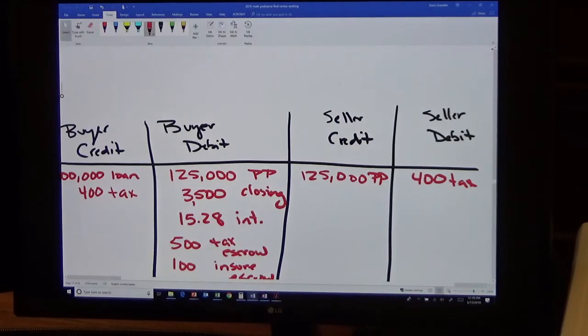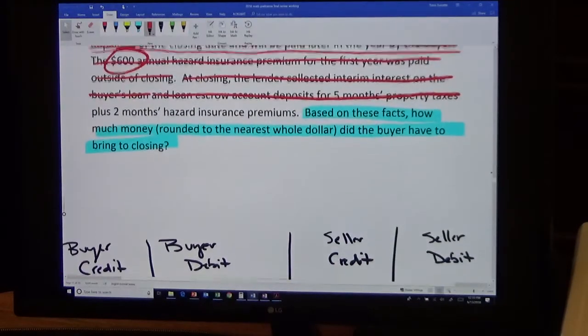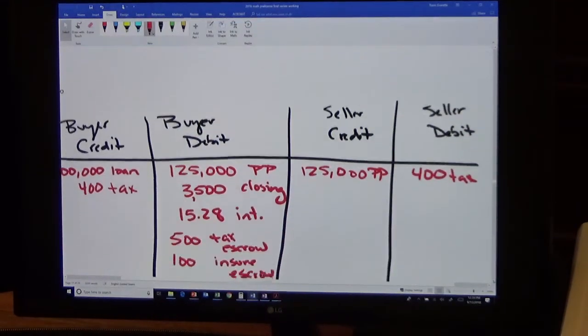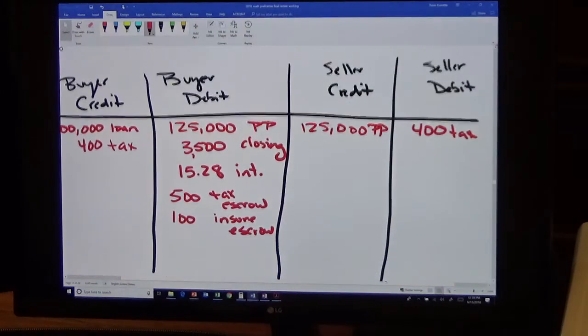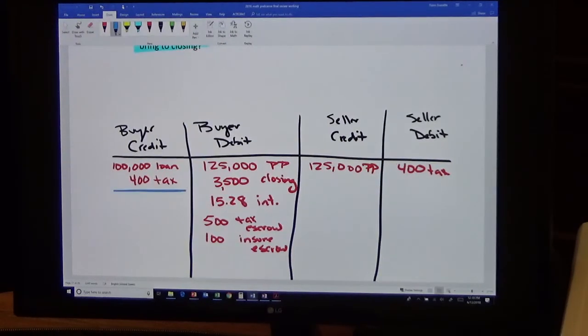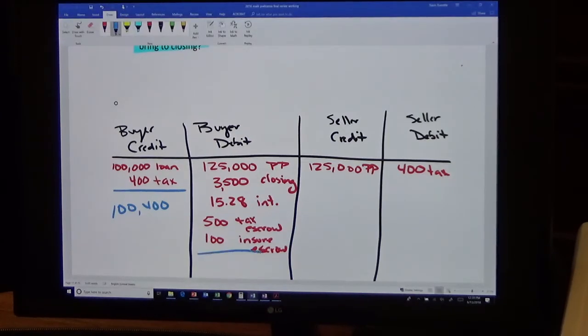Alright, so we've got everything in here that we would need in order to calculate how much money needs to be brought to closing. We've got everything filled in about how much money needs to be brought to closing by these folks. So we just need to total up the columns. Right? If we total up these columns, I've got buyer credits over here in the amount of $100,400. And then if I total up my buyer debits, I've got buyer debits in the total of $129,115.